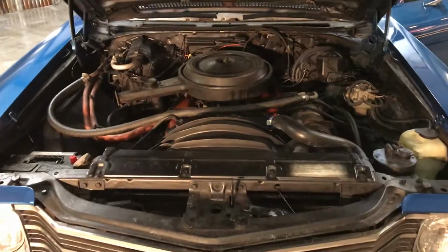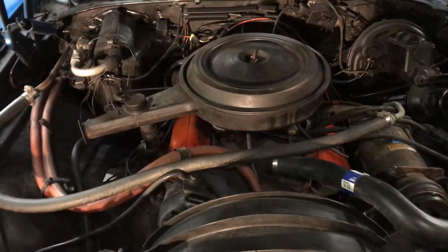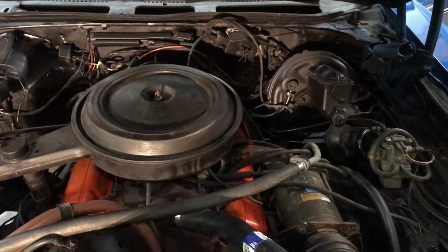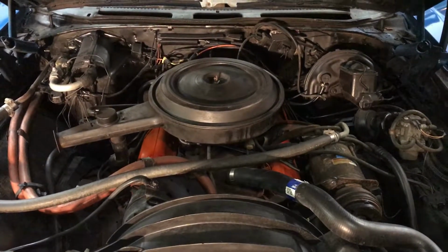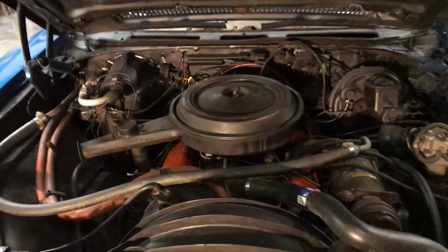I got in this car and drove it about 250 miles home from where it was purchased. It drove excellent, no issues whatsoever. Go ahead and fire it up for me, Kyle. Power steering, power brakes. We added new dual exhaust.